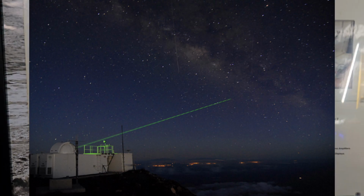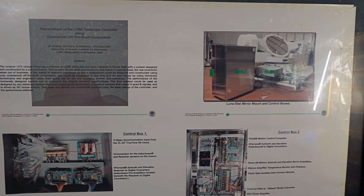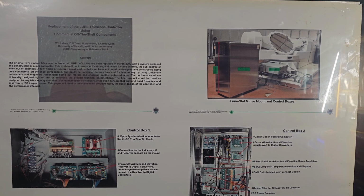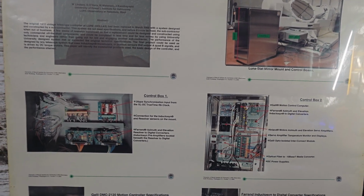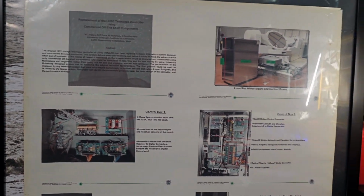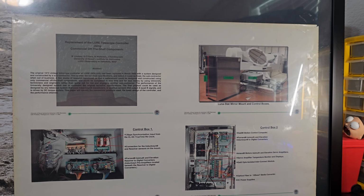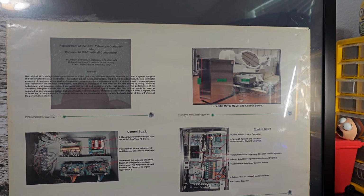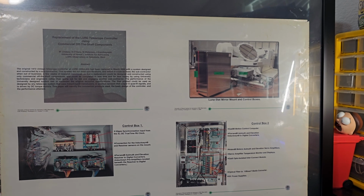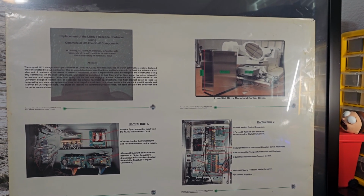So this is something that nobody else has. This is the only copy of it in the world, and something that I was very proud to be part of with my father many years ago, over 20 years ago. We both worked for the University of Hawaii under a subcontract with NASA to repurpose the old Lunar Ranging Experiment Dome, or the LURE Dome.